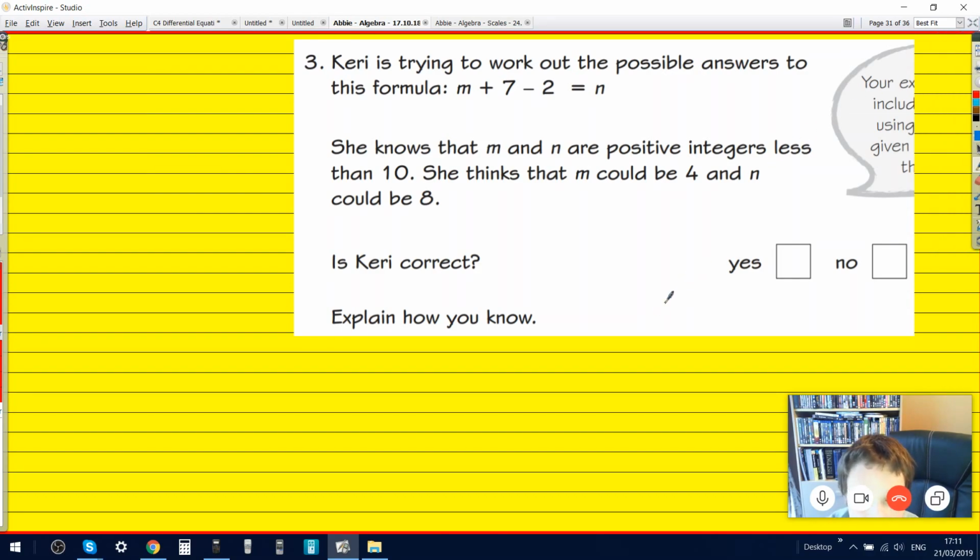Let's try this one. Kerry is trying to work out the possible answers to this formula: m plus 7 minus 2 equals n. She knows that m and n are positive integers less than 10. She thinks m could be 4 and n could be 8. Is Kerry correct? Explain how you know.